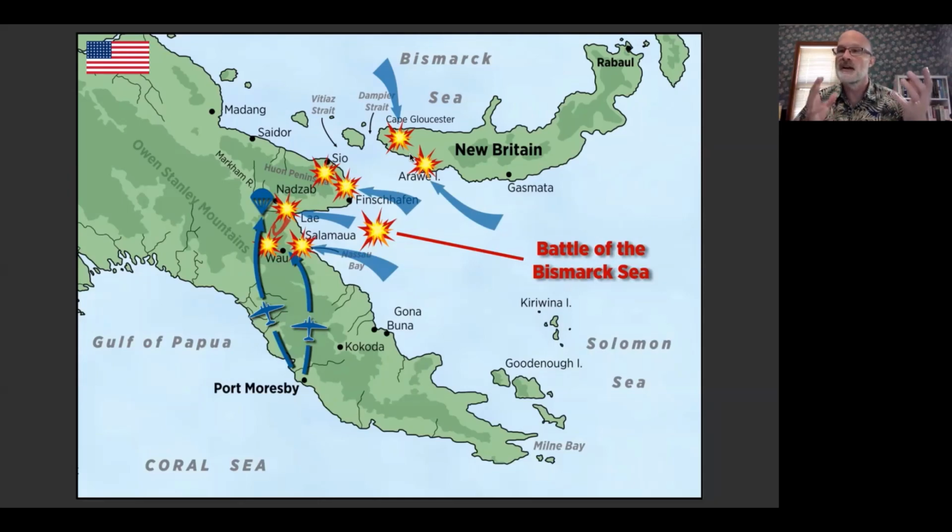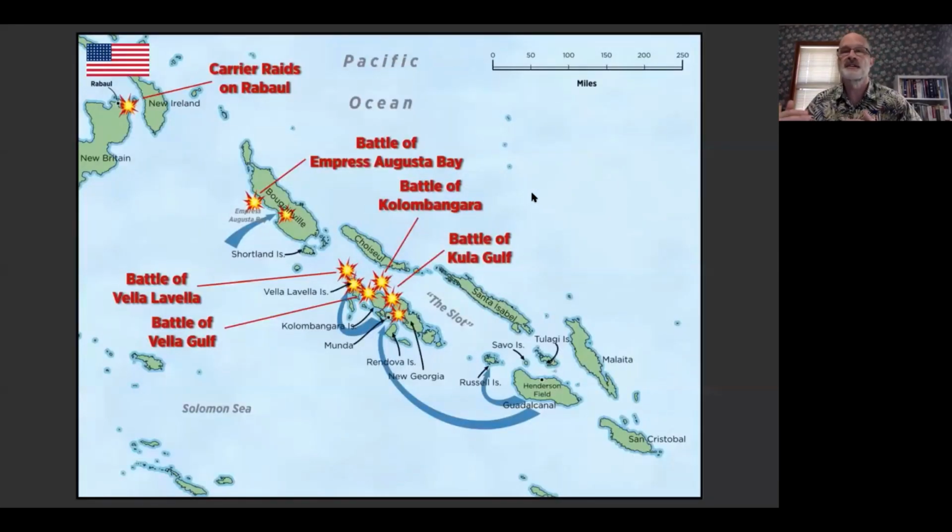The goal of this entire exercise is to isolate Rabaul, which is Japan's major base in the region, get Rabaul within land-based range, start beating it up, and eventually we're thinking we may invade the place, although we never do. The same thing is happening in the Solomon Islands, where the Americans are moving up the Solomon Island chain step by step: capture an island, get an airfield, extend your land-based air umbrella another notch up the slot and keep going. The ultimate goal being to isolate Rabaul and put it under direct air attack.